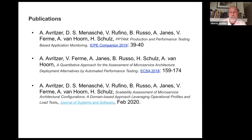So we have published in three venues. In 2019, we presented the ecosystem of the tool at ICPE, the companion proceedings. In 2018, we published at the European Conference on Software Architecture the details of the methodology. And in 2020, we were able to publish at the Journal of Systems and Software the details of the methodology and also how it is applied to anomaly detection of Mirai security attacks.